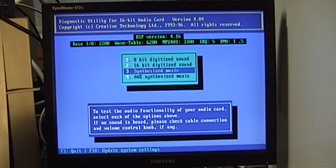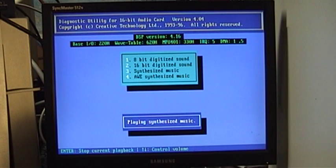Now, synthesized music in this case is actually a bit of an oversimplification. This test utilizes the card's onboard FM synthesizer, which back in the day was usually a Yamaha OPL3 chip. Go ahead and stop that test.